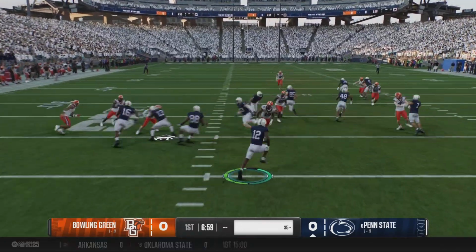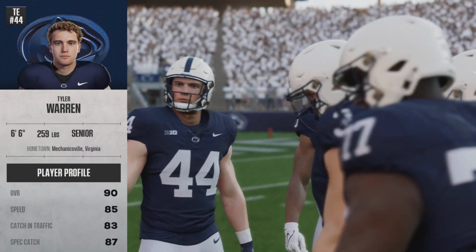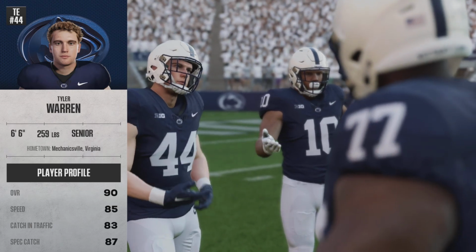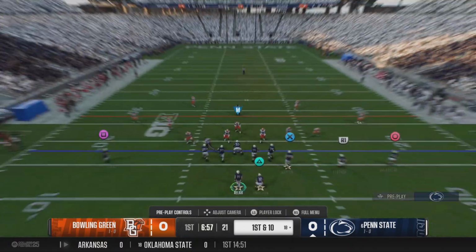On the move from inside his five. He was looking for some running room, but not much to be found as he stopped at the 18. The Nittany Lions offense takes the field. And here he comes, a man who epitomizes the phrase, the tight end's always open, David. And yes, he is, Reese.